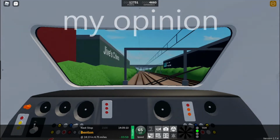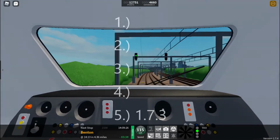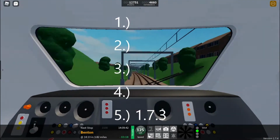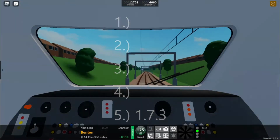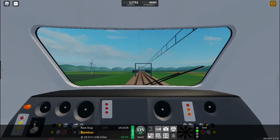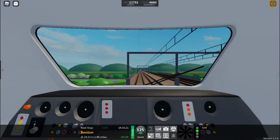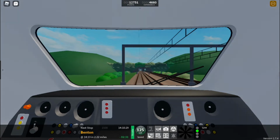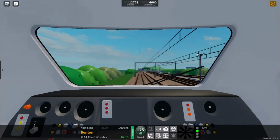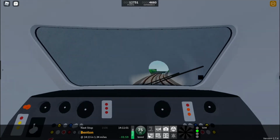Alright, so if I was to rank it, in last place I would put 1.7.3, like I said, not much was added, just the Class 357. A few other small things were added. I'm pretty sure it was just bug fixes and that was it, but yeah, it was not a good update at all. And the Class 357 didn't even look that good, in my opinion. It wasn't the worst, but it was the worst train at the time, in my opinion. Now the 171 is my least favourite mesh train, but at the time the Class 357 was actually my least favourite mesh train, so yeah.